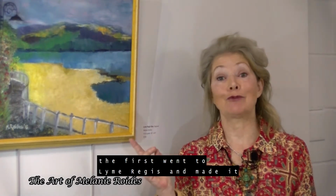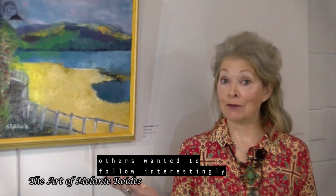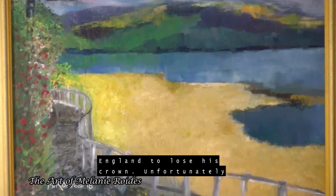Regis has to do with the king. Charles I went to Lyme Regis and made it popular. If the king had been there, others wanted to follow. Interestingly, Charles I was the only king of England to lose his crown. Unfortunately, his head was still in it. He was the only king of England to actually be beheaded.